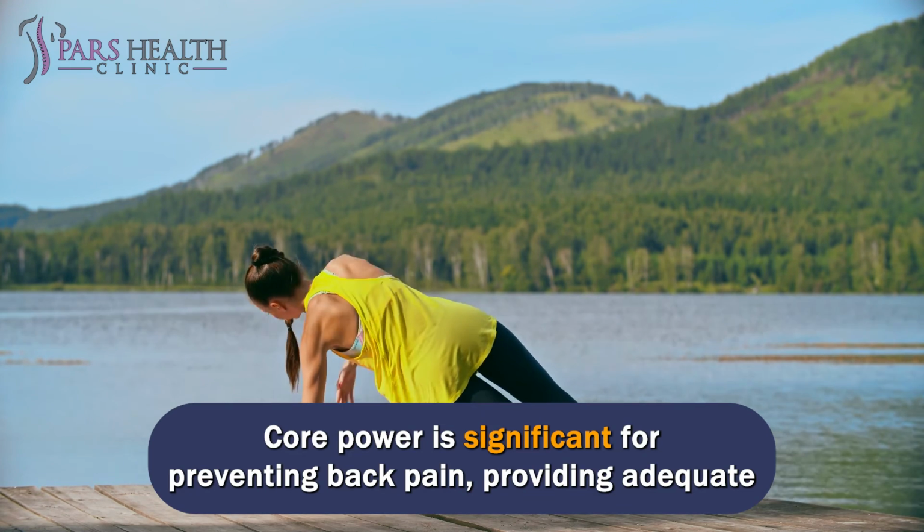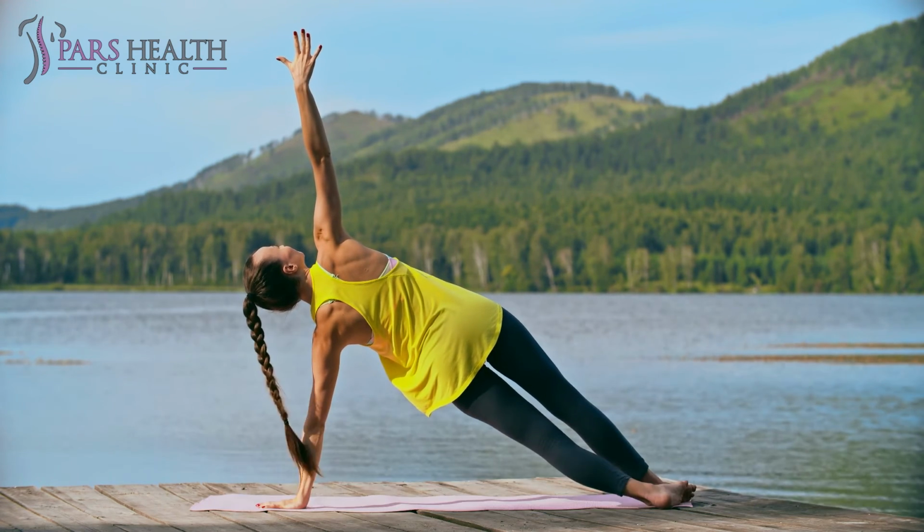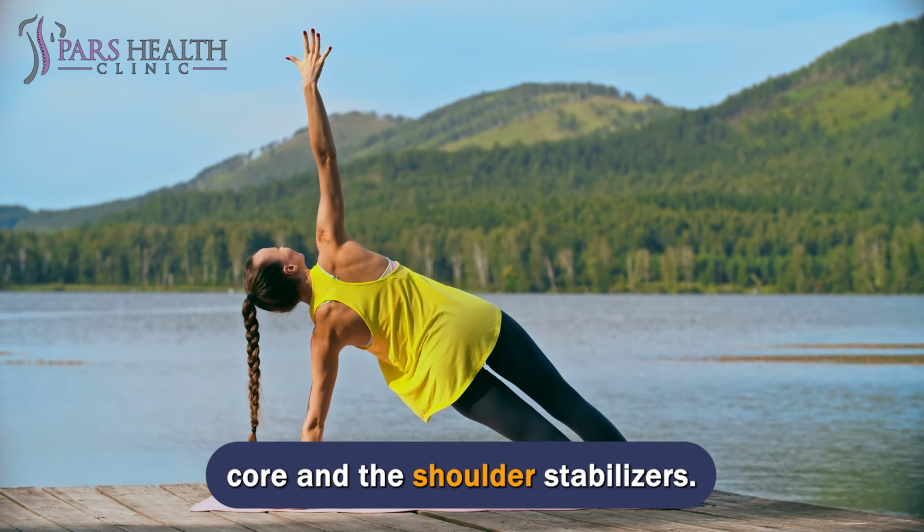Core power is significant for preventing back pain, providing adequate posture, and postural endurance. The plank is an excellent exercise for you to target the muscles of the core and the shoulder stabilizers.